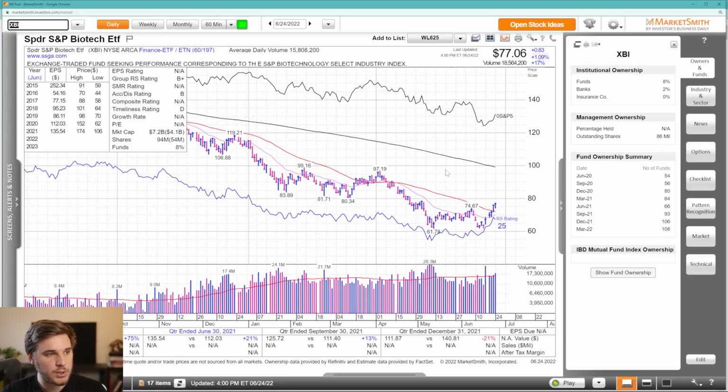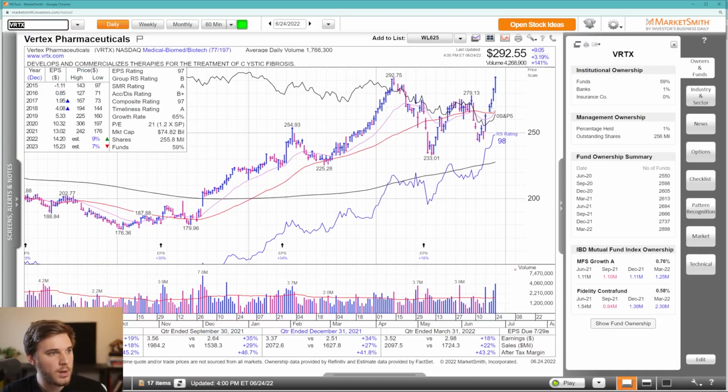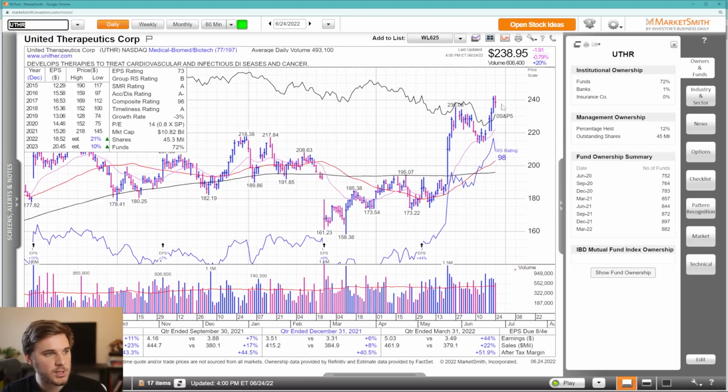This has been acting pretty strong. We saw a lot of names come off the bottom here. We've got MCK. Vertex is a larger cap name to watch, which is acting quite well, breaking through this pivot on volume. And UTHR is a name that I own in this space that's also acting pretty well. I bought it basically on the undercut and reclaim of this low, as well as this level right here. I think my cost was around 224, and overall definitely an area to be watching here.